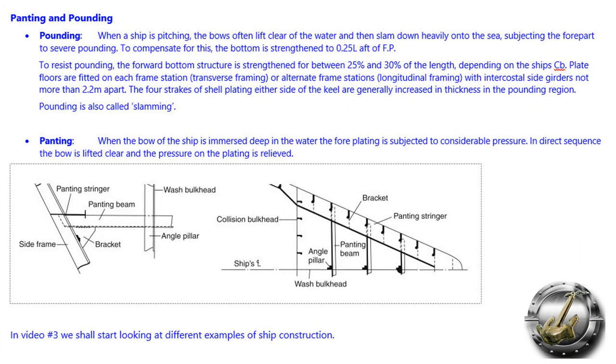Panting and pounding. Pounding. When a ship is pitching, the bows often lift clear of the water and then slam down heavily onto the sea, subjecting the forepart to severe pounding. To compensate for this, the bottom is strengthened to 25% of her length aft of her forward perpendicular. To resist pounding, the forward bottom structure is strengthened for between 25% and 30% of the length, depending on the ship's block coefficient.